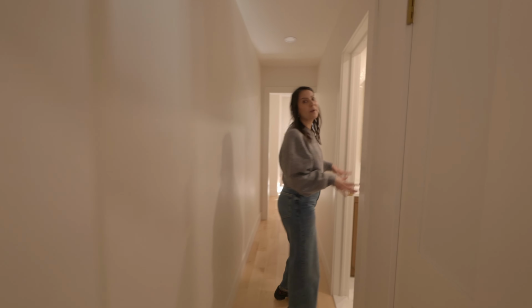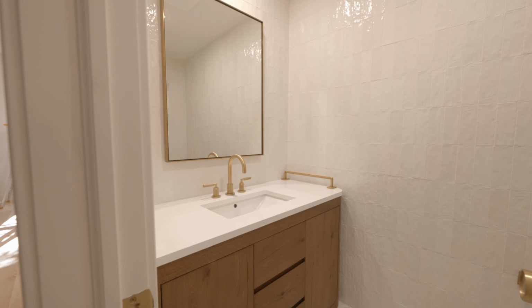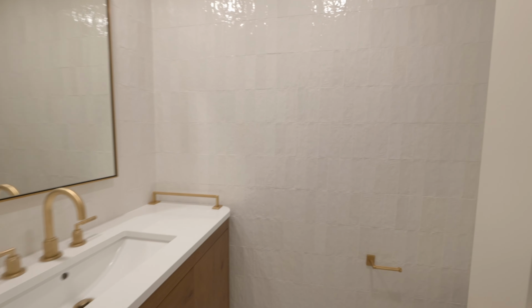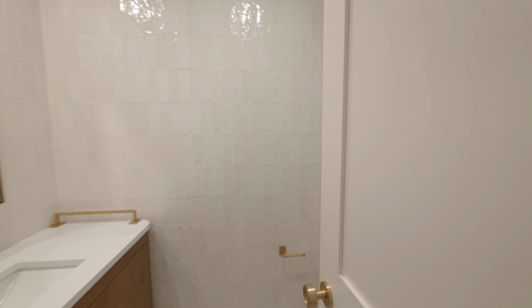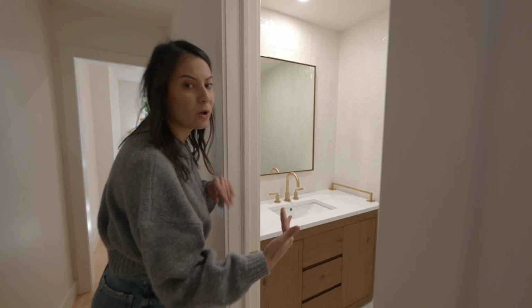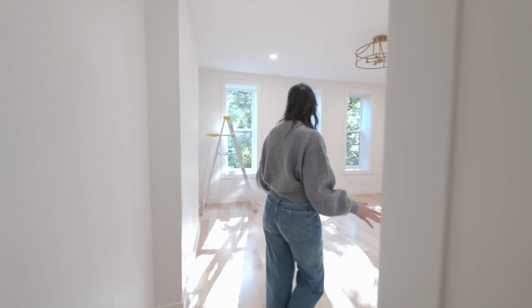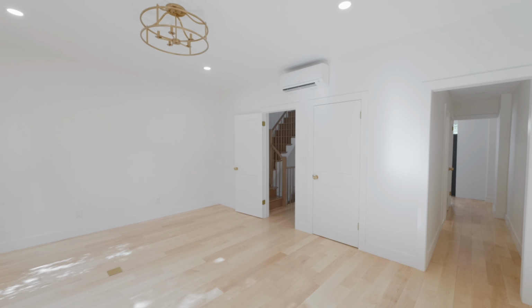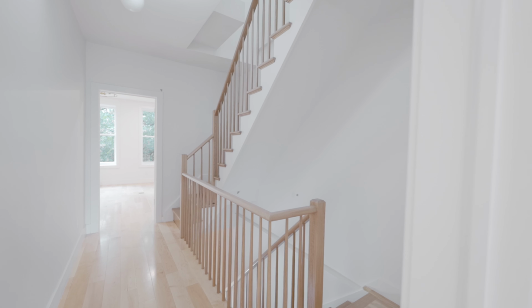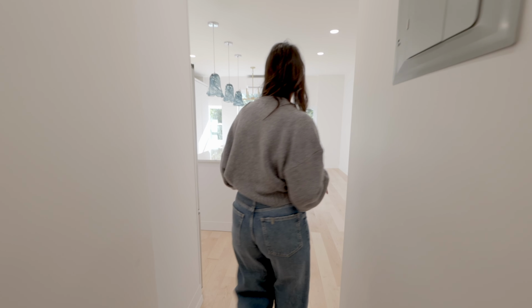here we have a closet. This is a powder room, so it's very similar to the bathroom downstairs. Of course, it doesn't have a shower. The vanity is the same Renovation Hardware vanity, just in a smaller size. This is going to be an office space. It's bright. If we keep walking up, I think this is the floor that gets more light.